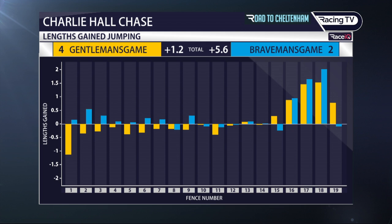You can measure it factually as, well, that's what he lost lengthwise. But when you look at the speed loss and how long it took him to recover the speed, that's what just shoved Gentlemansgame past him. I was looking at each of the last 4 fences and the speed recovery from Bravemansgame out of each one. 0.44 out, 0.43 out, instantly 0.02 out, got an absolute flyer there, and the last 2.0. So it had a very big effect.